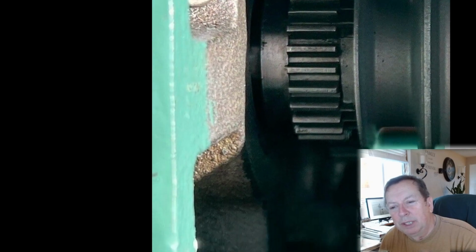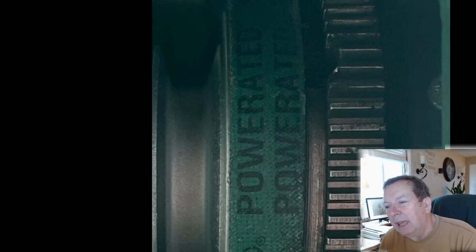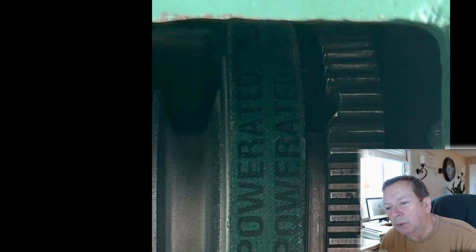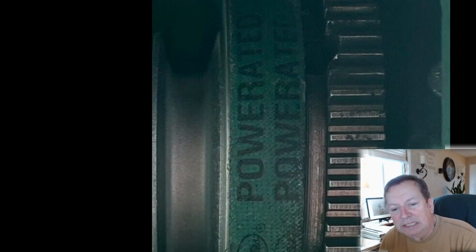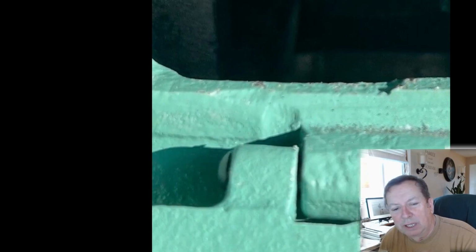When these are reassembled, the dust covers have to be in the proper orientation because there's some notches in them. They have to point upward, and otherwise your bearings won't oil. So who knows if this has been reassembled correctly? Who knows if it was actually even disassembled to the point where those were taken out. You don't know what the story is on those.